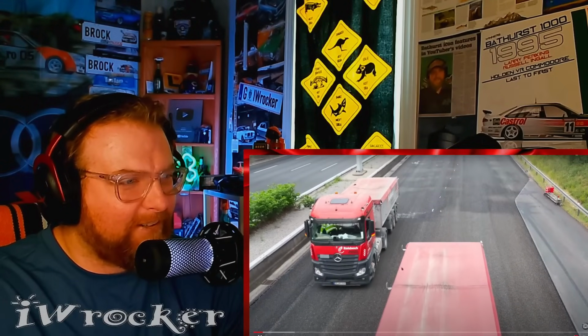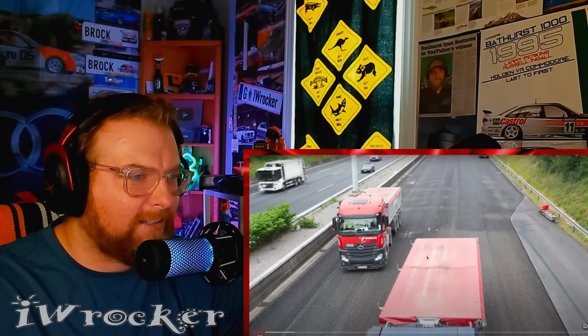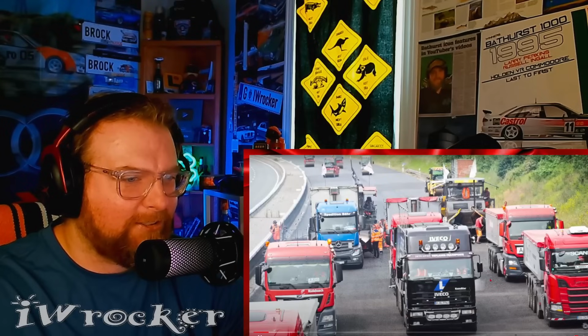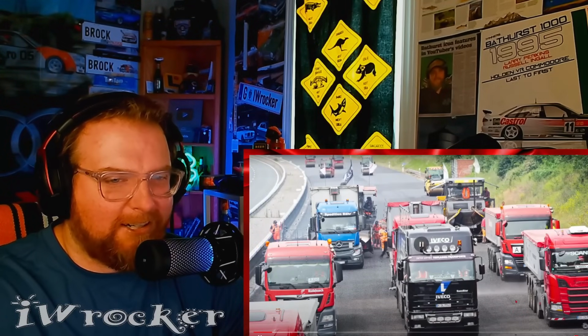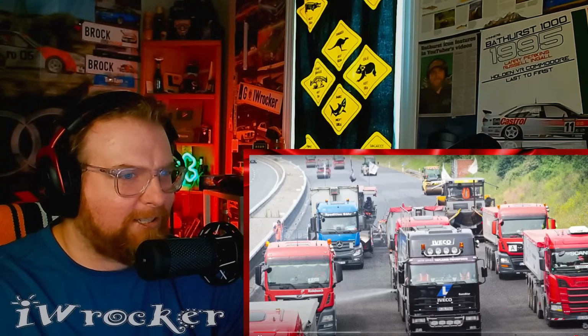Okay, so we know we're in Europe right away. We see the license plates. We see the awesome trucks. The German flag on the mirror. Nice little touch. We got Ivecos, you know, Mercedes, MAN units. Look at this crew, man.